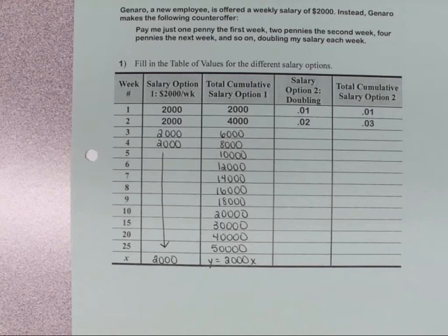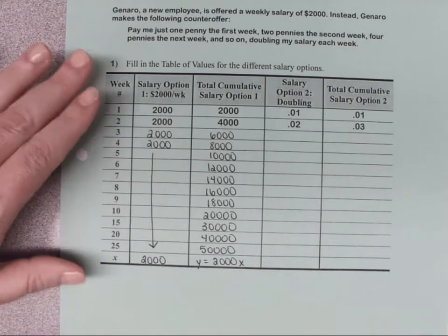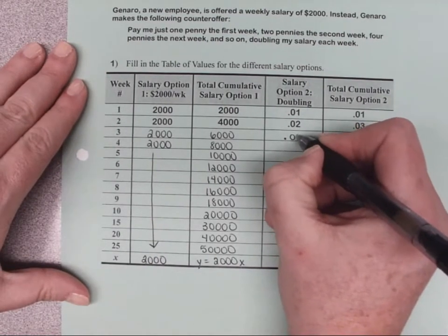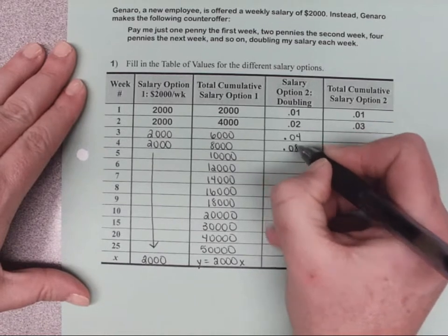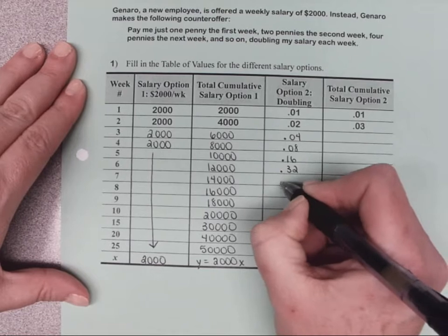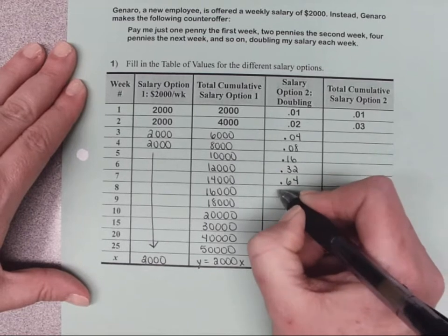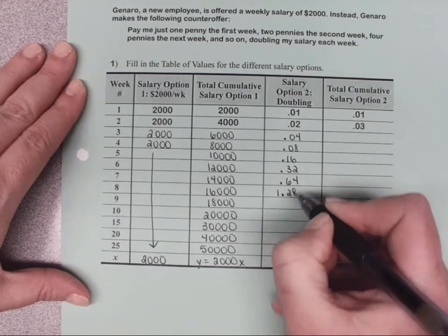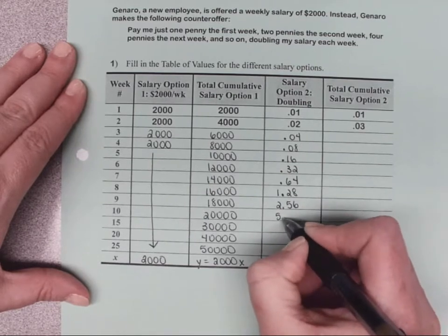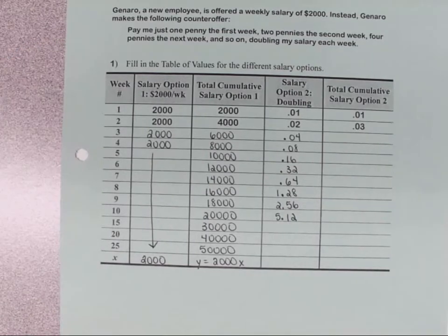Okay, so salary option 2, and we've done some options like this before, right? We've talked about how powerful doubling can be. It is a much quicker growth. It's a geometric pattern instead. So here we're doubling our salary every time. So at first we're pretty underwhelmed by how much we're making, right? We're probably pretty unhappy about this salary option. But not surprisingly, it is in the upper levels when we start to really take off.